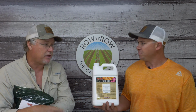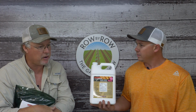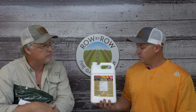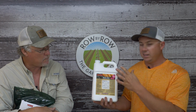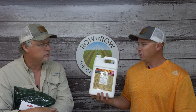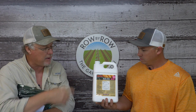You can inject this through your injector. It works great through the injector. Or you can band like I'm talking about through a sprayer. For the last 2 years, every time I fertilized, I put some of that in there. Every time I put my 20 in my Easy Flow injector, I'll usually put 1.5 to 2 cups of this in there. You're covering all your bases there, all your macros and your minors.